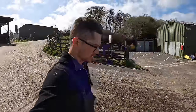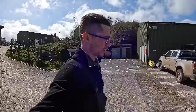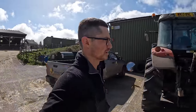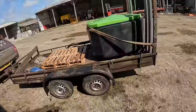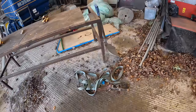Right, look where we are. Everyone's favourite research facility. I've just gone and got the weighbridge box because I've got to weigh myself empty and full, obviously, so I know how much rolled wheat I'm purchasing off of Northamstead for feeding my cattle. I don't look too close at how that's strapped down, but we made it here. There's a ratchet strap that will come in handy in a minute.